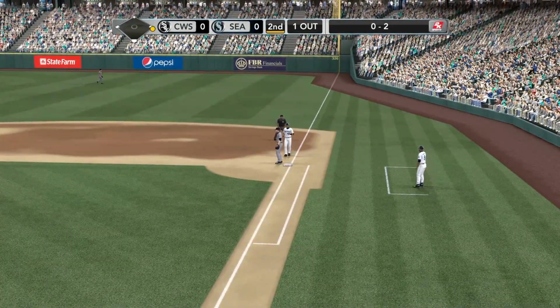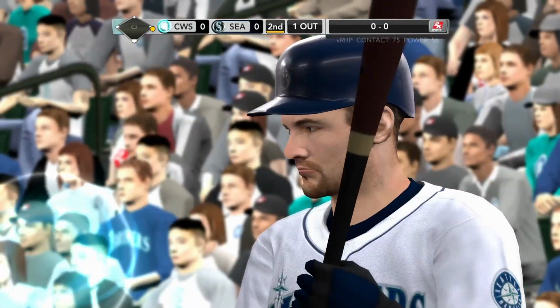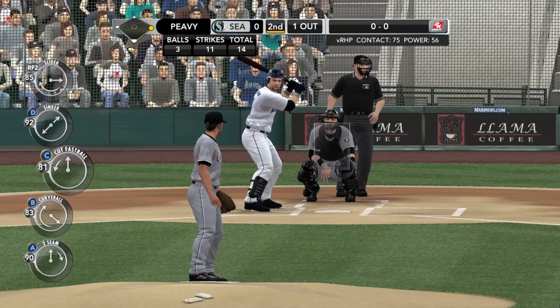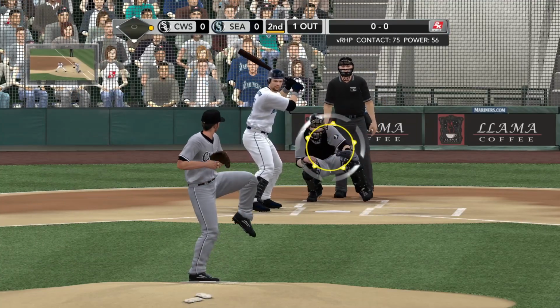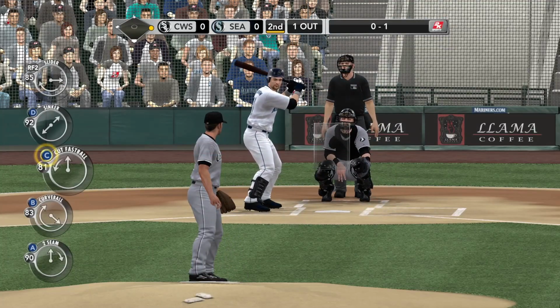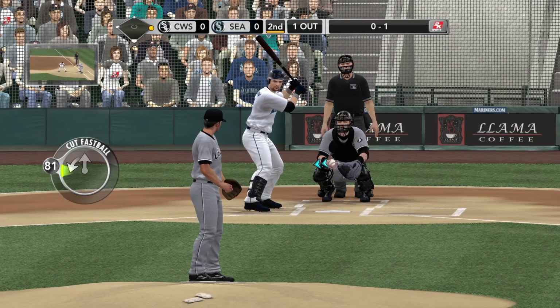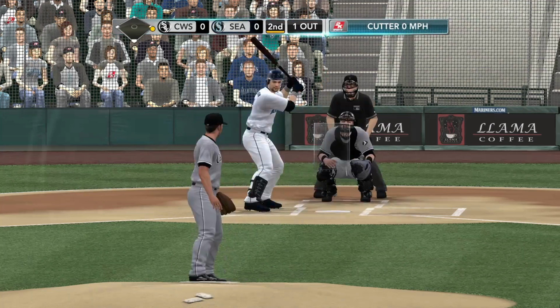Coming up with the trade deadline now, here's what the Central Division looks like, courtesy of the State Farm standings board. First place, the White Sox. Twins in the 2nd spot. 3rd, the Royals. In the 4th spot, it's the Indians. And rounding out the list, the Tigers. Chicago White Sox on fire right now, back from the dead. They couldn't do anything right before, and now they're doing everything right.